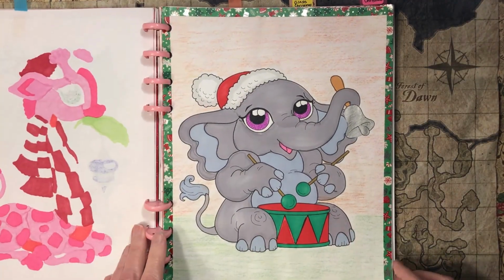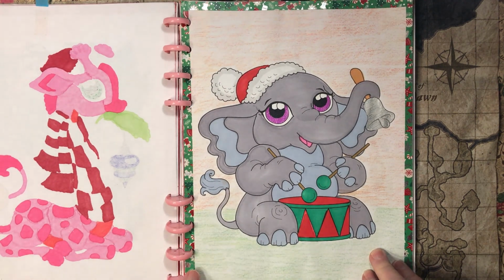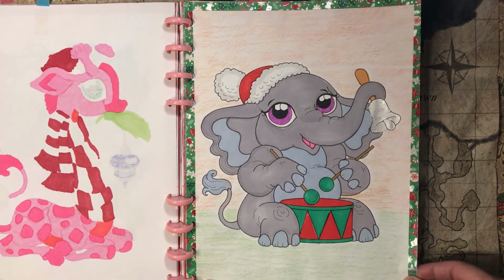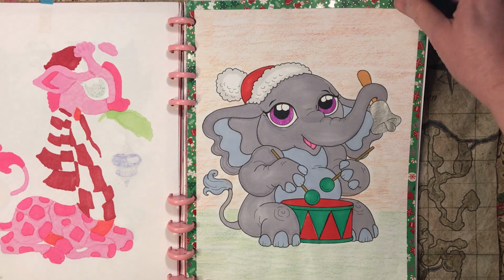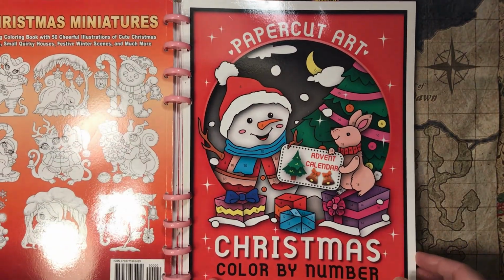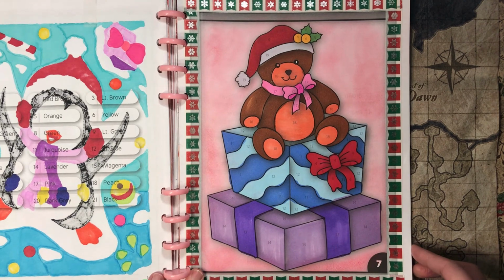Yes, this cute elephant. I had this page sitting out since July. And I was going to color this for Christmas in July. And I never got around to it. And I finally said, oh, now's the time. And I used confetti crayons in the background for him. And then I did Paper Cut Art Christmas Color by Number by Such and Such Diva. And I did this cute little teddy bear.